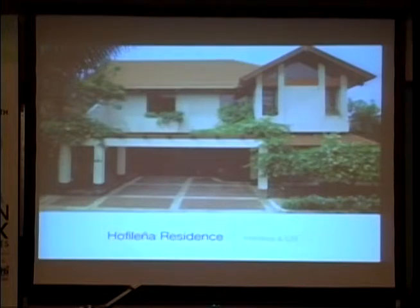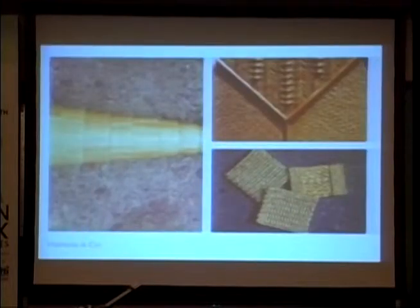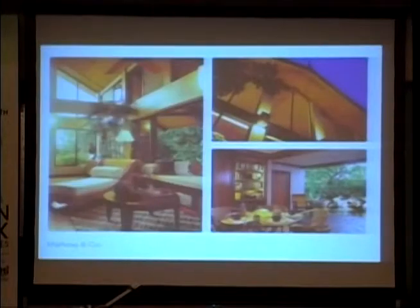This is actually the Hofelenia residence. Now, for the Hofelenia residence, we started to get a little bit more sophisticated in the way we handled rattan. We were choosing, as opposed to the plain rattan, to start incorporating the use of bamboo, reeds, and a more sophisticated weaving. So a bit more challenging, but came out very nice. The use of rattan as well as a solid wood, and the use of abaca, which translated quite nicely.